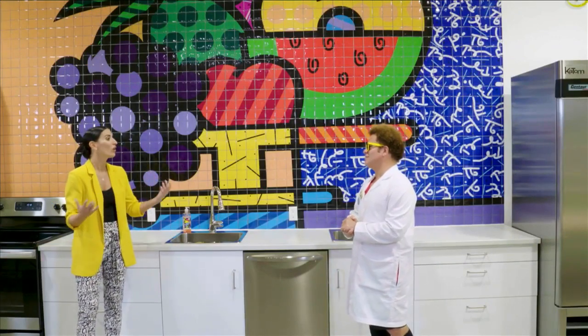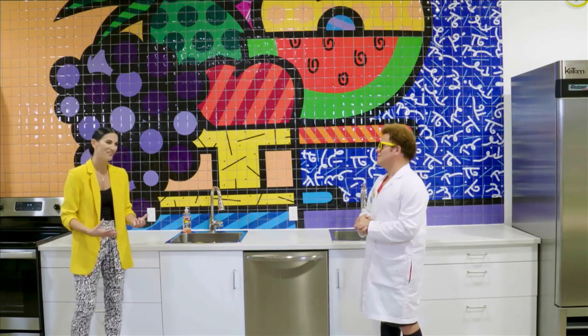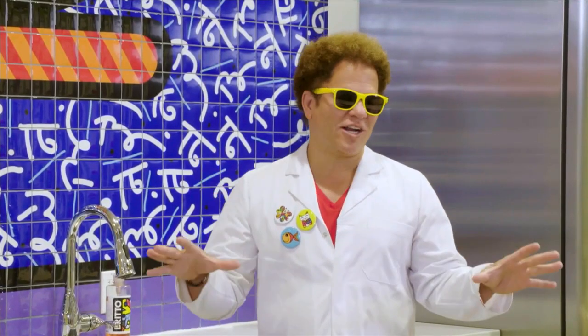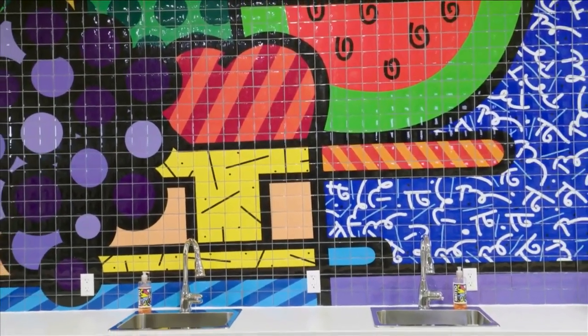And we say the kitchen is the heart of the home. Yes. And of course, the center of many gatherings with family and friends. So why not adorn that with something as bold as this? Yes, you're totally right. The heart of the palace is this kitchen here. It is a great way to bring the artwork onto the wall.